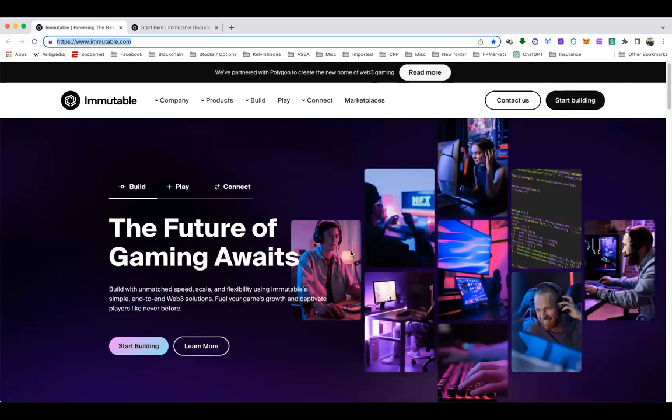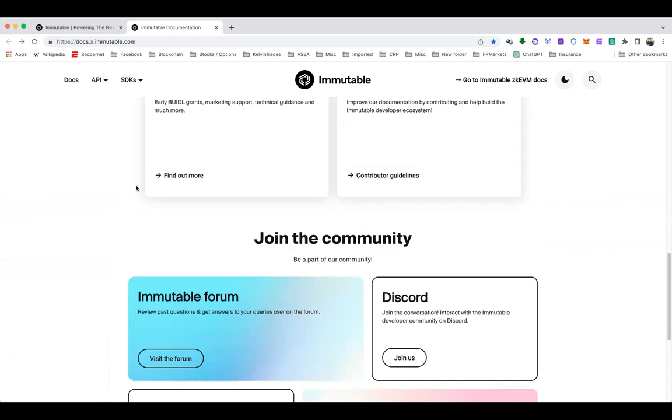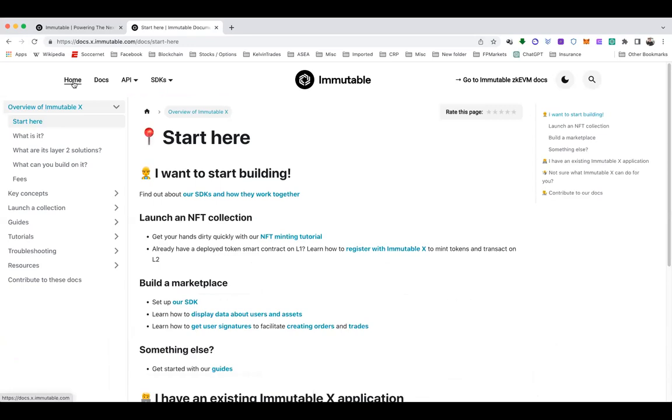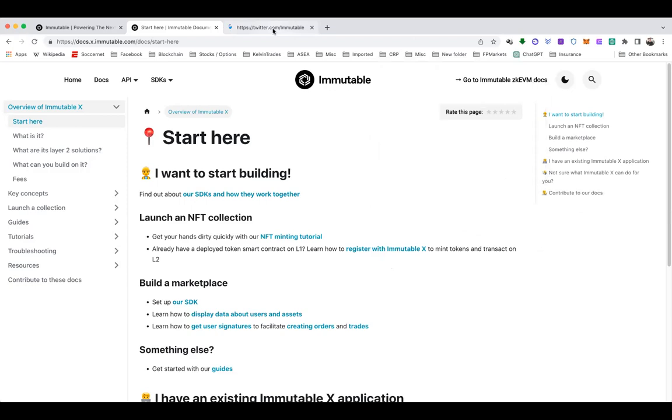As I said, the future of gaming awaits, designed for games. This is the website for those who like to read. This is the second website. If you want to read the documents, go to the top left-hand corner and click docs, and knock yourselves out. And let's see what else. Immutable X, you can follow Immutable X on Twitter.